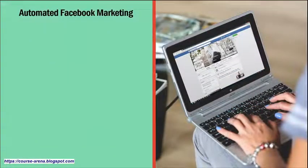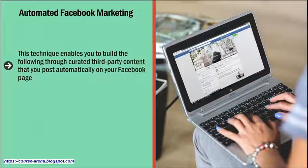Automated Facebook marketing. This technique enables you to build the following through curated third-party content that you post automatically on your Facebook page. You simply set up software to keep publishing this third-party high-quality niche-specific content on your page. This establishes you as some sort of authority in your niche.